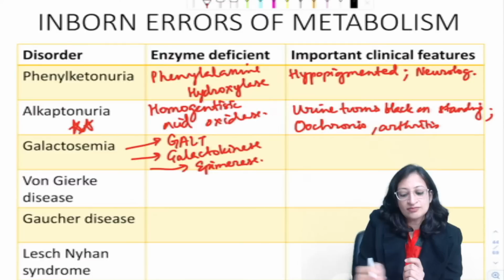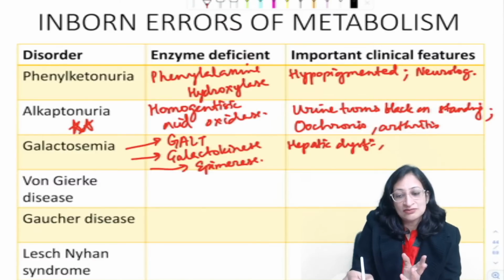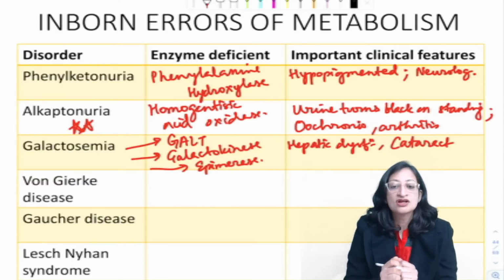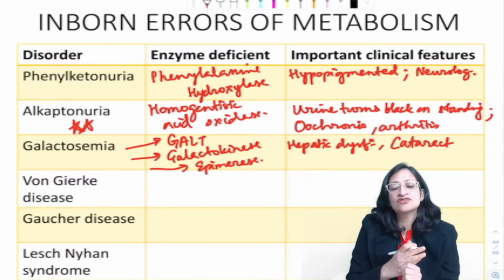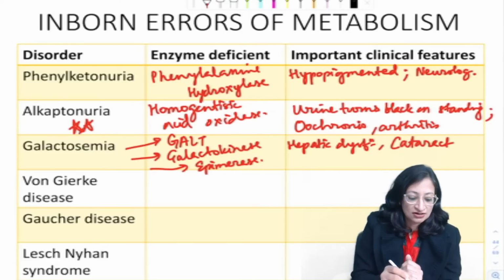And what are the manifestations that you get? So you get hepatic dysfunction. There can be jaundice, diarrhea, and vomiting. Cataracts, typically oil drop cataract. I saw some of you wrote in the chat box also, very good. So hepatic dysfunction, jaundice, vomiting, diarrhea, and oil drop cataracts are the usual manifestations that you get in galactosemia.